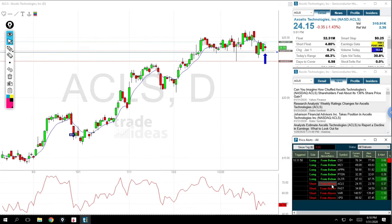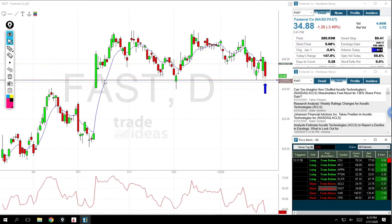And for the short side, I'm looking for things that look like they can still roll over. It was really easy to find stocks that were already down for momentum continuation to the downside, but I just never have luck with that on the short side of the market. So what we have in ACLS is essentially this big strong push up, and then we've gapped under this little base here, and then we've been fighting back and forth to get above it, and it looks like it's failing. So I think it's potential that we can sell off here fast.